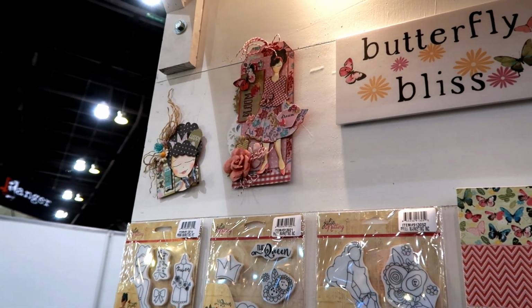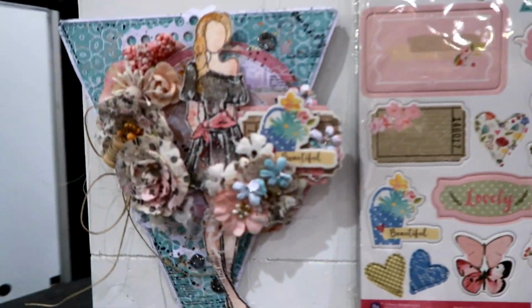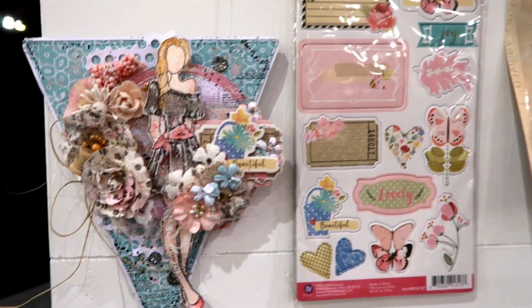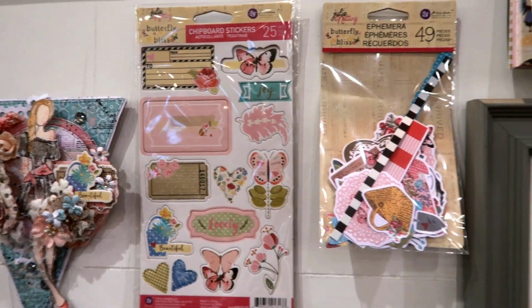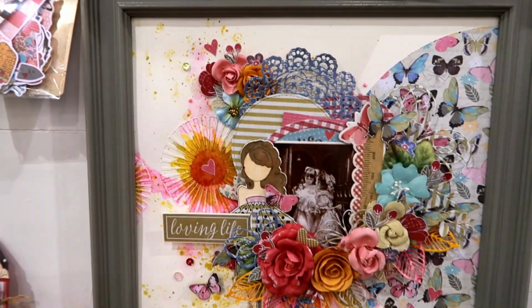These up there, they're so cute. And then we have this project here. I love this one, it's so cute. We have some chipboard stickers, ephemera. This beautiful layout.